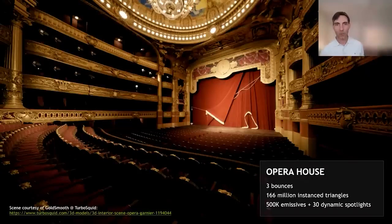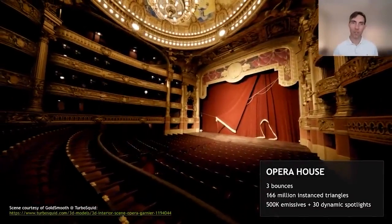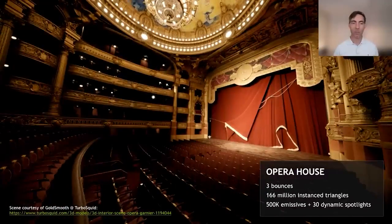So both 0-day and this scene are indoor scenes where we used 3 bounces of path tracing. Performance for this scene is about 30 frames per second. 0-day was 60 frames per second. So that shows how well path tracing scales logarithmically with increasing complexity. There's more than an order of magnitude more geometry and more lights, but only half the performance.